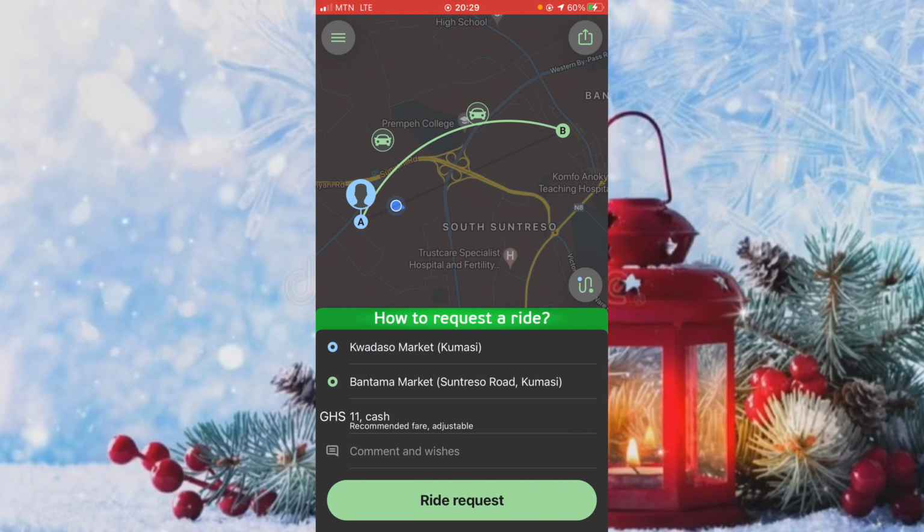Now the price given to us is 11 cedis for the journey, from Kwadaso Market to Bantama Market. And when you click on request for a drive, one lovely thing about the Indriver is that you get different drivers to choose from. So with the Indriver, the price they are charging is 11 cedis. Let's go to the other platform and see how much we are also going to pay for the same destination and distance.